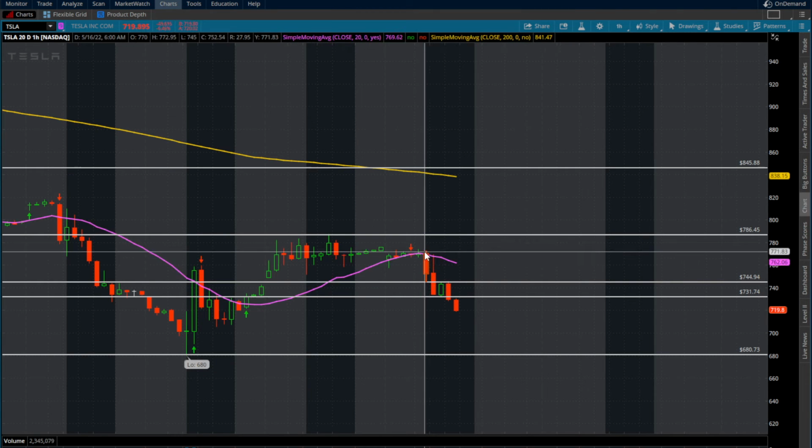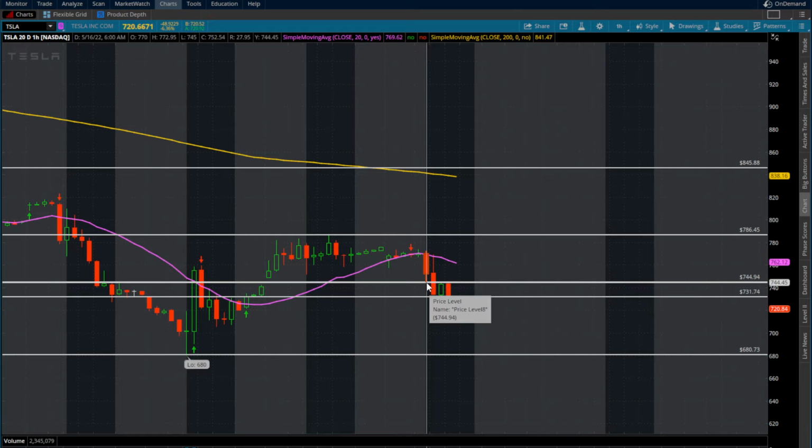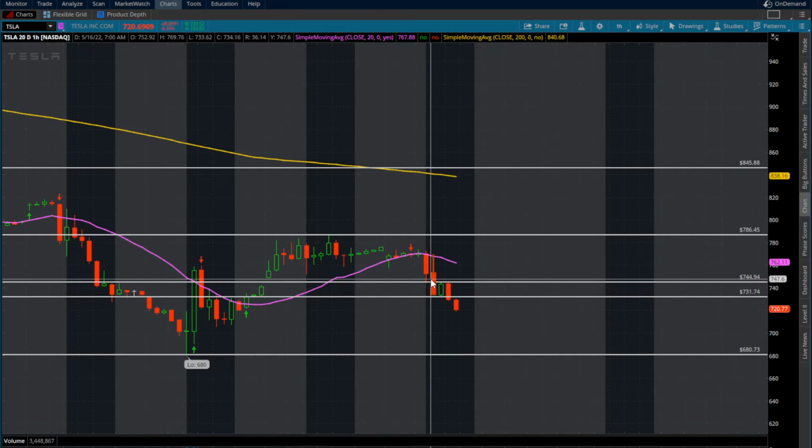You can see here that as soon as we opened up off the open today, we just started to flush, got a little bit of a bounce. So we put in these initial lows of around 744, 745, and then we got the confirmation here at 7 a.m. Pacific Standard Time. Got that nice flush from 744 down to 731. Now that was trade one.